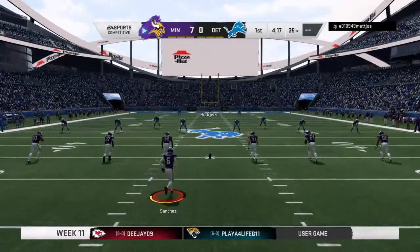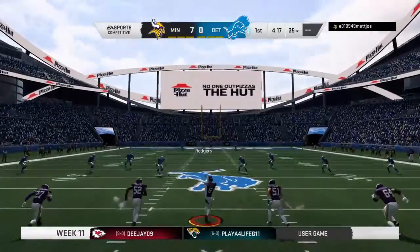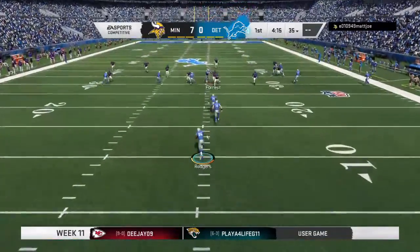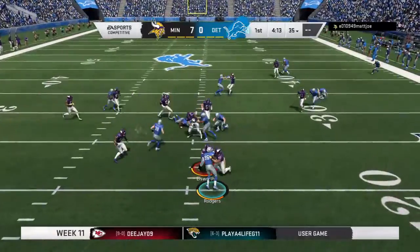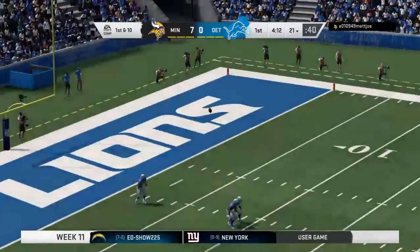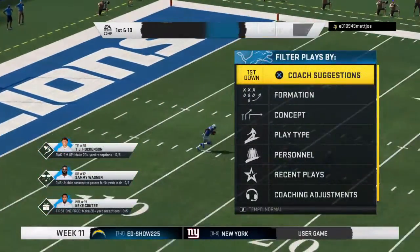The kickoff team on the field now as they will send this one away. This is taken at his 4. And he'll get it up across the 20 to the 21-yard line.